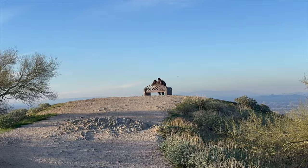A little over a mile down the road on a different road from Dobbins Lookout is Buena Vista Lookout. This one is much less busy. No vendors here, no crowds, much more quiet and still overlooking the city. Beautiful view.